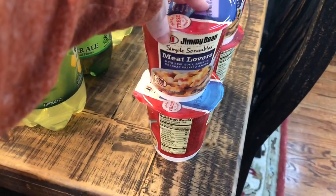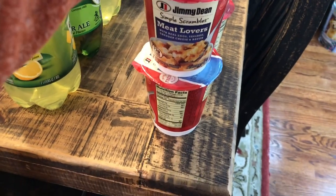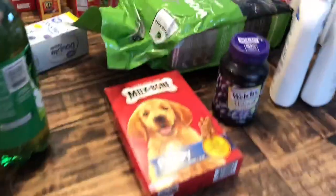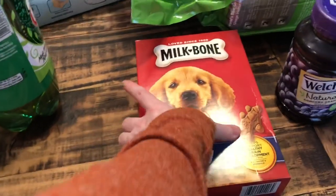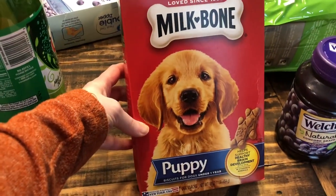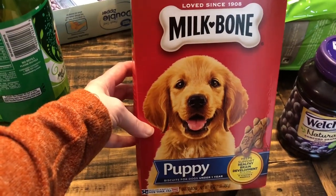I got these for my husband. I found out they are on the keto plan, which is great because it's basically just eggs and bacon, sausage, and cheese. So those will be an easy breakfast for him. We have a new puppy who's about 20 weeks old, a little Yorkie, and she's never had these little puppy bones before, so we're gonna try and maybe give her a quarter one, see how her tummy handles it.